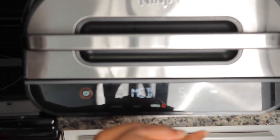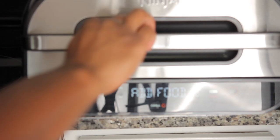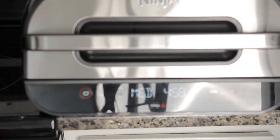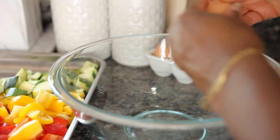I'm gonna grill this on medium heat for 5 minutes, and then I'll come back, flip it over, and grill it for 5 more minutes, so 10 minutes in total. And then while that's going, I'm gonna move on to the quiche.